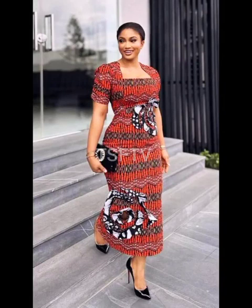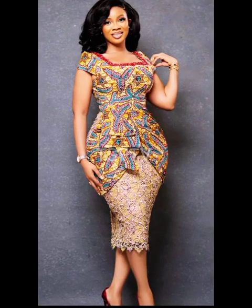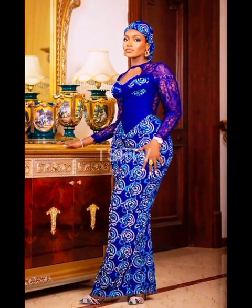It's a beautiful square neck gown outfit made out of the African print and craft fabric. Lots of amazing styles right here for you to have that standout idea. Beautiful, amazing designs and styles. Beautiful lace combination outfits with these amazing African print dresses.